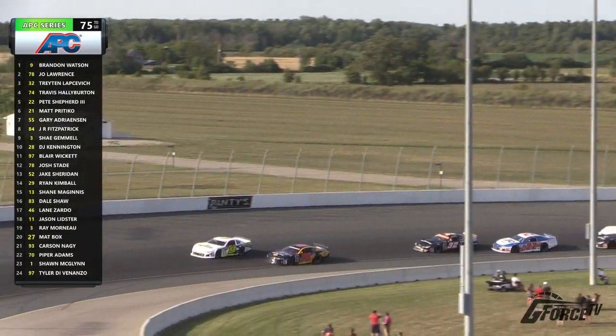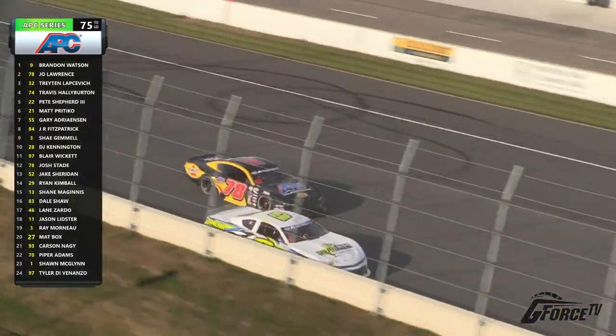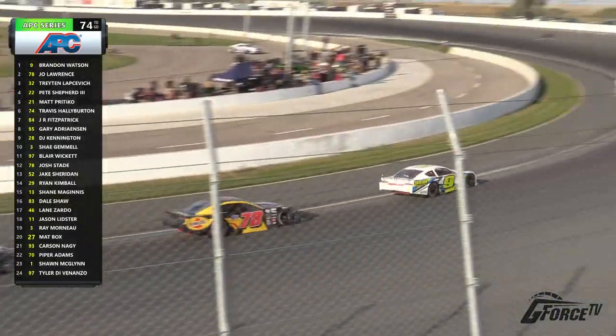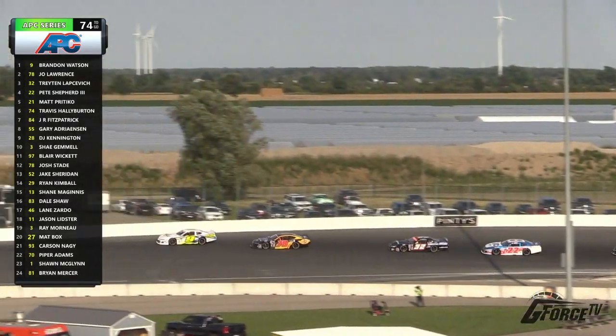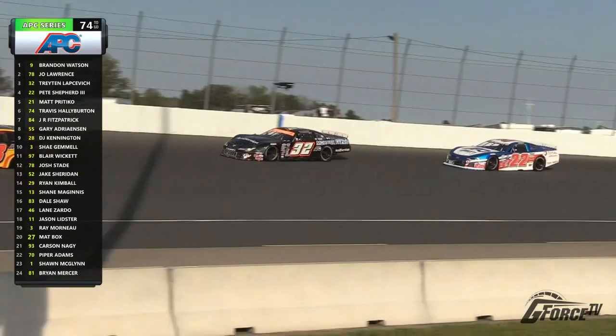Matt Pritico goes to the inside of Travis Halliburton, who is already on the inside for the 5th spot. And out in front, Brandon Watson noses ahead of Joe Lawrence to lead lap number 1. Back there in 3rd, Trayton Lapsevich. Pete Shepard riding on his deck lid. Then you've got Matt Pritico in the top 5, and things are getting hairy behind them.